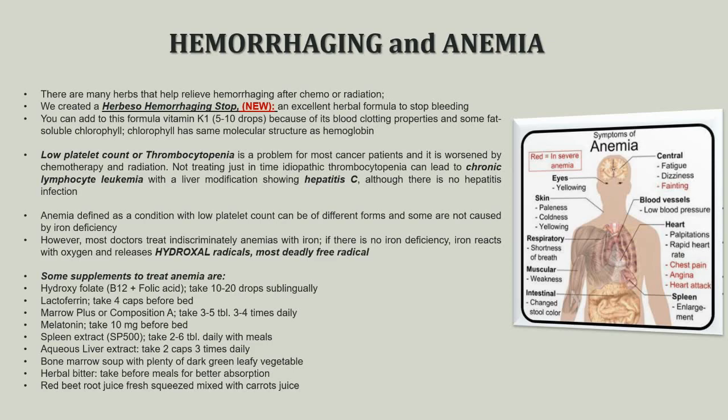Anemia, defined as a condition with a low platelet count, can be of different forms, and some are not caused by iron deficiency. However, most doctors treat anemias indiscriminately with iron. But if there is no iron deficiency, iron reacts with oxygen and releases so-called hydroxyl radicals, which are some of the most deadly free radicals known, so careful here. Instead, how about those supplements to treat anemia?